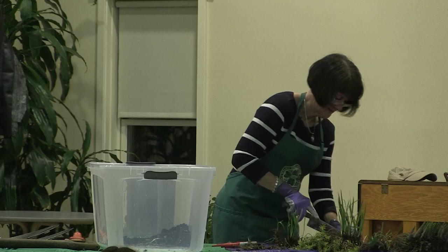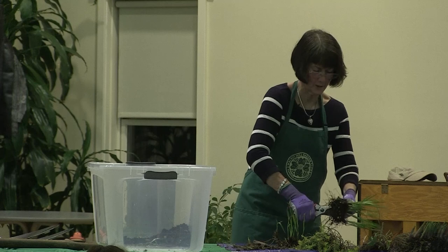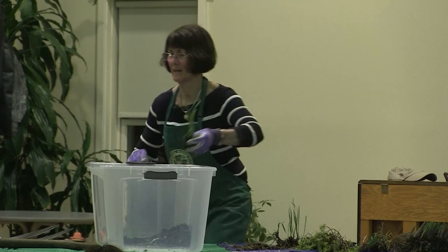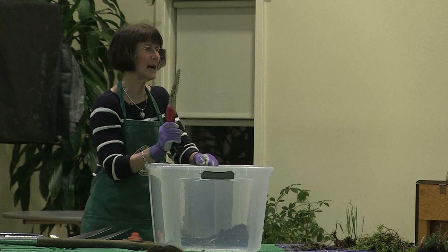Oh, it's still going to have to be the clippers. Sometimes I use my old rusty clippers to do this kind of work. I also have a small garden handsaw. Would that harm? No, but it's hard to get a good clean cut. So I brought this along. I use this maybe on a peony, although even with a peony, I prefer to use loppers.